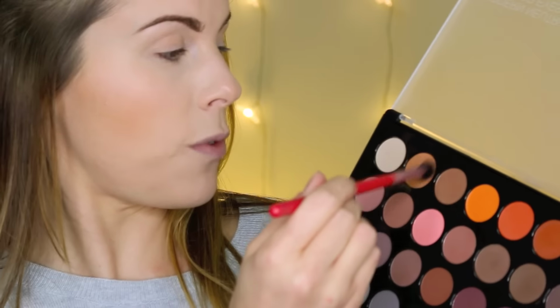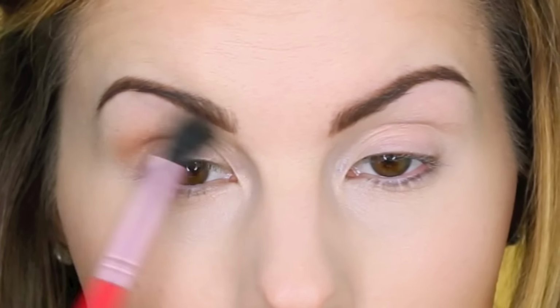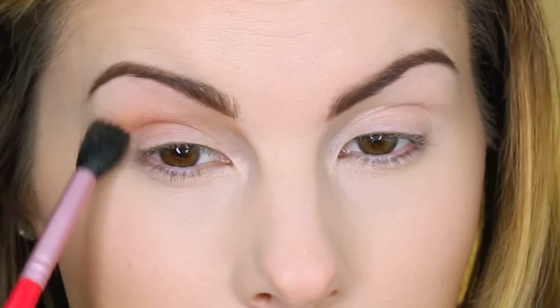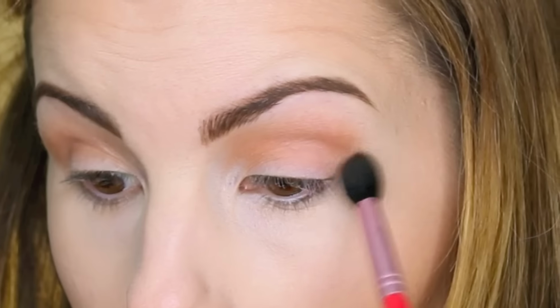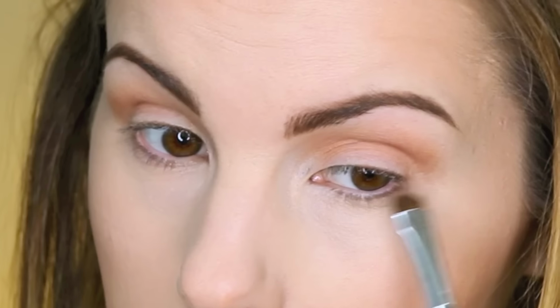So first I'm just going to go in with this second shade up top with my Sigma E40 brush. And I'm just going to run this color here in the crease of my eye. I'm also going to take it here in the outer V just a little bit. Then I'm going to take a little bit more of this color on this e.l.f. smudge brush. And I'm just going to run it here on the lower lash line.